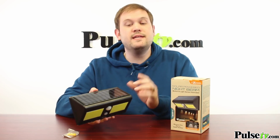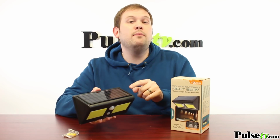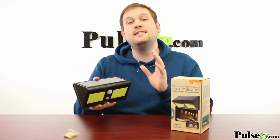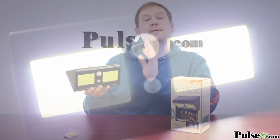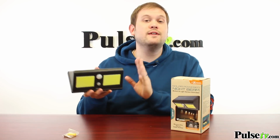Now what's nice about this is that the solar panel doubles as a night sensor, so it's going to detect when it's night outside and it won't go on unless it is. And then it even has a motion sensor, so it's not going to activate until you actually walk in front of it, and this is going to conserve the battery life during the night.